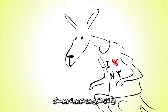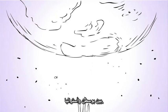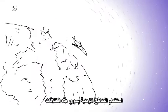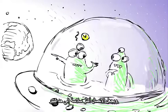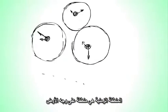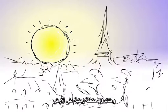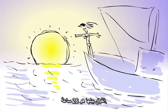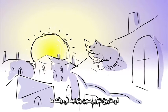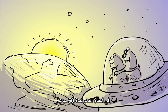If the difference between New York and Boston is 8 minutes, imagine the difference between Boston and Australia. The use of time zones irons out these differences and makes communication significantly smoother. A time zone is a region on Earth that has a uniform standard time. There are 40 time zones on land. Because the earliest and latest time zones are 26 hours apart, any given calendar date exists at some point on the globe for 50 hours.